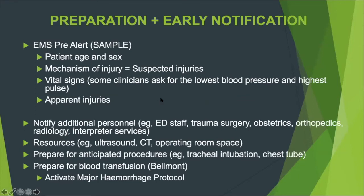In terms of pre-alert, I think I touched on this last time. Does anybody remember what the sample history is? So we answer the phone to get a pre-alert, and it's the ambulance phoning. It's not necessarily said in this order, but it's essentially all the necessary information you need. And again, a famous exam question: S is signs and symptoms, A is allergies, M is medication, P is previous medical and surgical history, L is last meal, and E is events leading up to the incident.